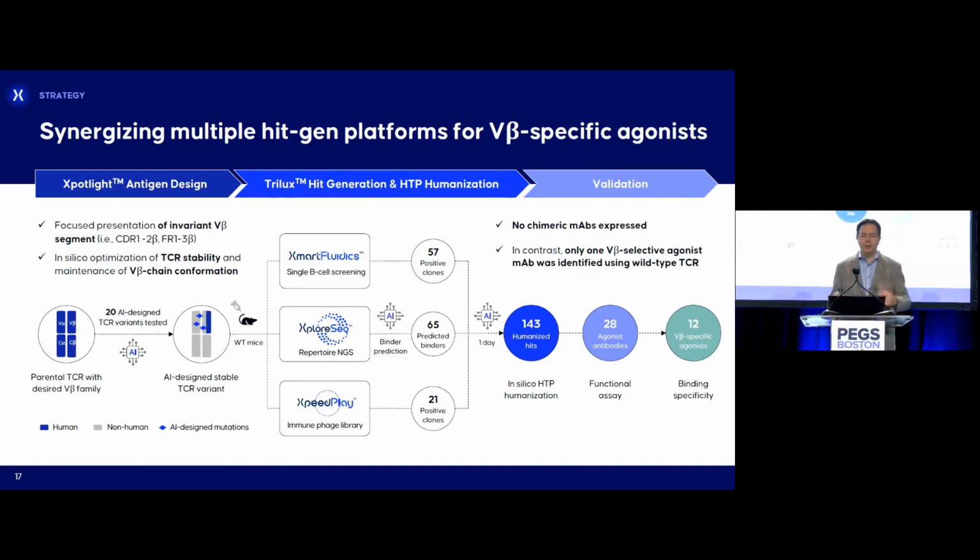I'd like to talk a little bit about how we do this process. We utilize another one of our AI platforms called Spotlight. This Spotlight is really focused on antigen design. So we wanted to focus the presentation of this invariant region of the antigen while obviously maintaining stability and having the proper conformation of that beta chain. It starts out with the parental TCR of the desired V beta family. We do 20 different AI designed variants, and the AI platform is suggesting mutations within the non-human regions to maintain proper stability and conformation of the human region that you can see in this graphic. So the whole grayed out region is non-human region that will hopefully be silent to the mouse during immunization.